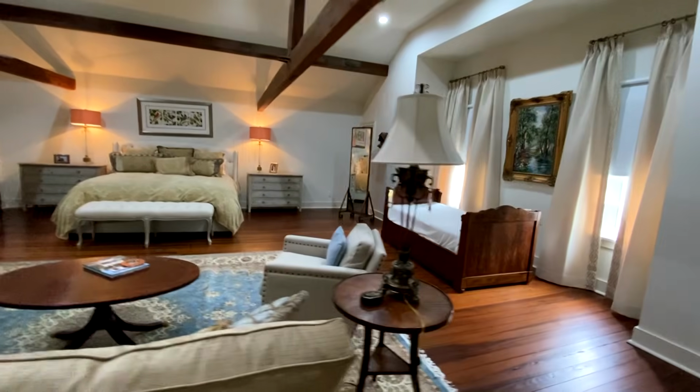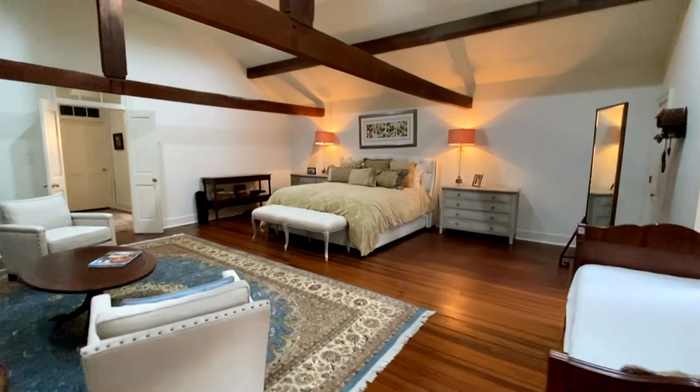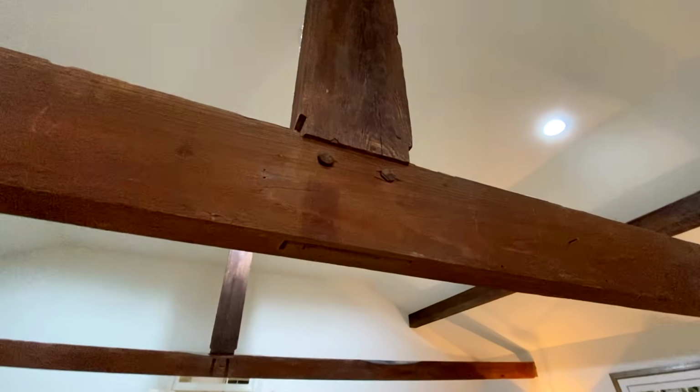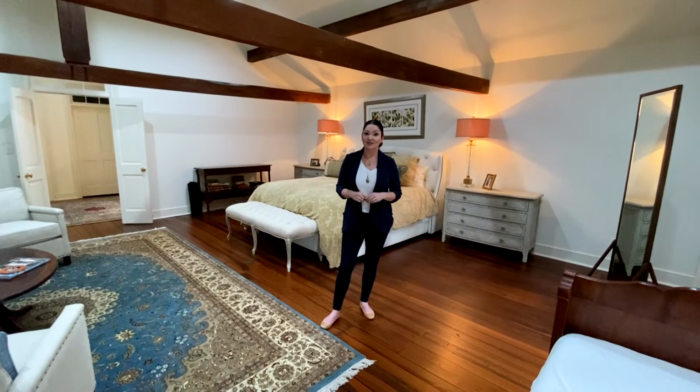Yes, this space is an incredible living space. There's room for a seating area and a sleeping area. But what I love most are these exposed beams, which show some of the mortise, tenon, and pin architecture from the early period of the home. It really exposes the skeleton and lets us see the incredible level of craftsmanship that went into the construction of this property so long ago.